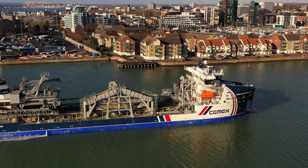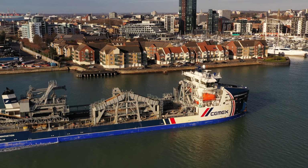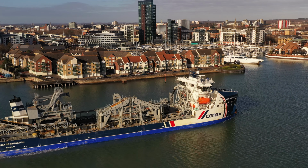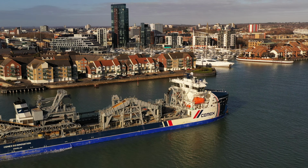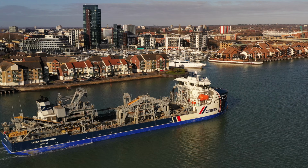When she was new, had a really sharp paint scheme. It's a bit of patina along the sides now. Obviously, it's a working vessel. I see her coming in out of port very frequently, so not a day goes by where she's not being used. I'm guessing that's led to the wear and tear along the sides. But yes, very sharp paint scheme and a very distinctive design.